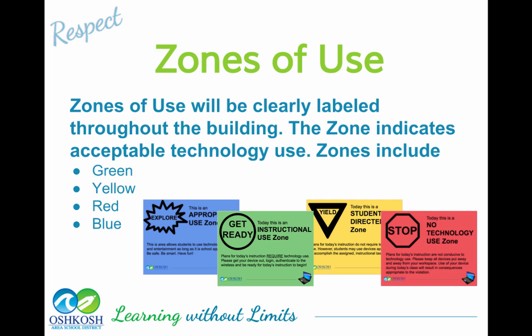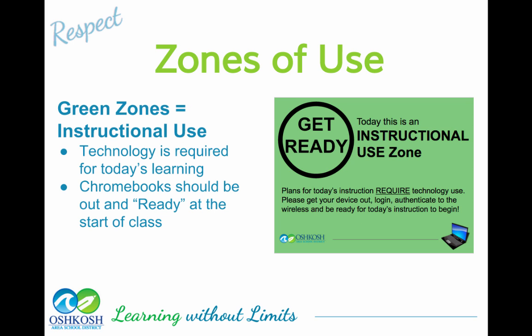Now that all students will be carrying a Chromebook around school, there needs to be an agreement as to where these Chromebooks can be used throughout the day. Zones of use signs will be posted in the hallways and in classrooms. These signs will be used indicating what use of the Chromebook is appropriate for that area or that day in class. The green zone signs are instructional zones.